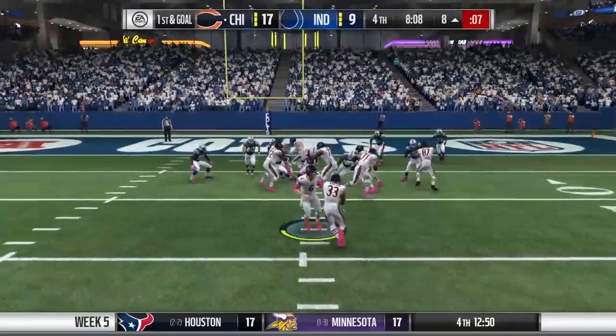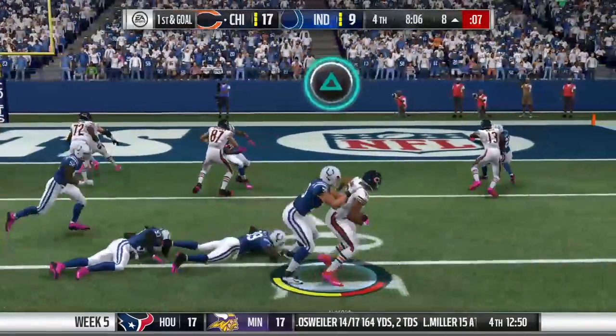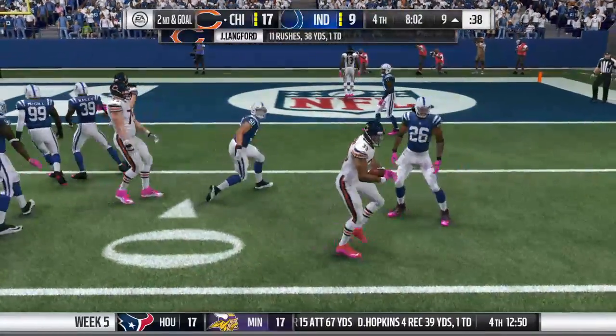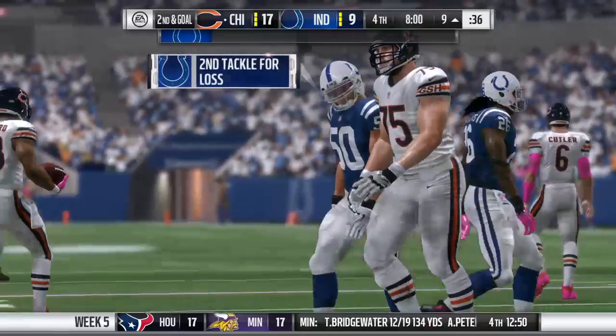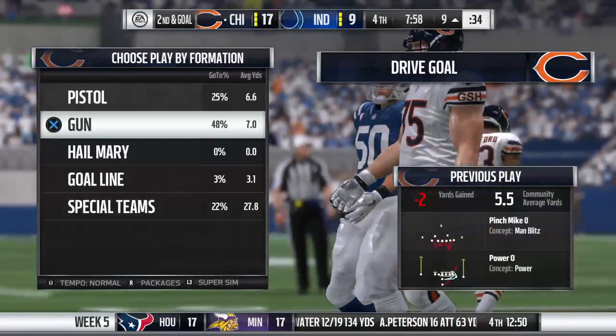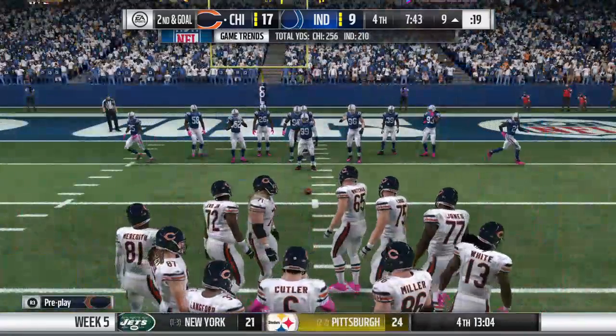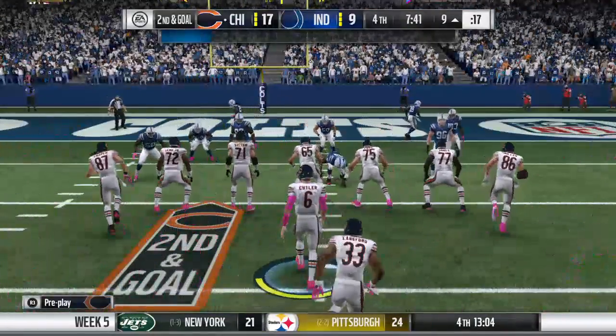And here we go on first and goal. They'll run here with Langford. And they'll be driven back here, losing yardage to the 9. It's a loss of 2 there, bringing up second down. The fourth quarter here, they've got the lead. They want to keep it on the ground. That's what they're doing. Smart football. Keep the clock grinding. Keep it going.